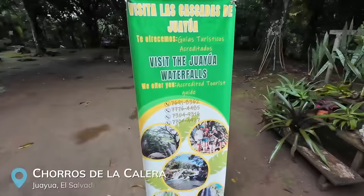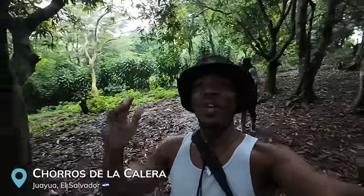All right, so we just pulled up to our next spot, which is Los Chorros de Waiua, literally right in the same town that we were just eating at with the food festival. We got here pretty late in the day, so we were unable to do the 7 different waterfalls, and we're only gonna be able to do 3.